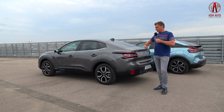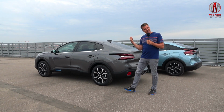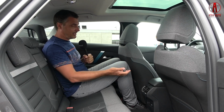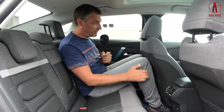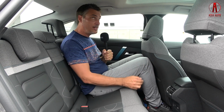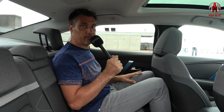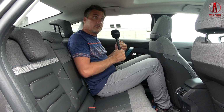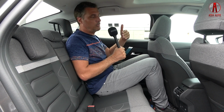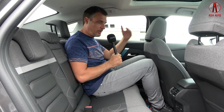How will a private customer or a taxi passenger sit inside the car? Let's have a look. I just said that the wheelbase is exactly the same compared to the existing C4. That means the leg room is the same. Also, the quite limited headroom for tall people like me, my height is 1.92 meters, that's 6 feet 3 inches, is a bit limited. But yeah, I can sit here on, I would say, short travels or medium range travels.